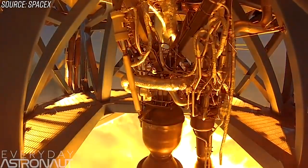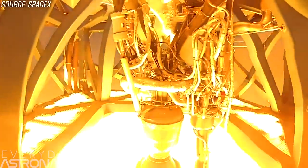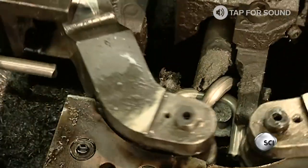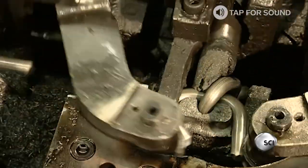Everyday Astronaut gives us an incredible rocket engine crash course. Insider shows us how chains are made. Wait a minute. This is how it's made. So this is basically Inception.